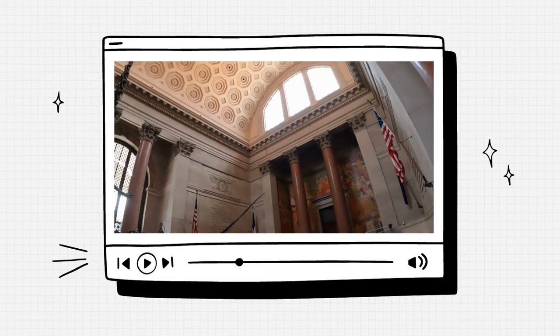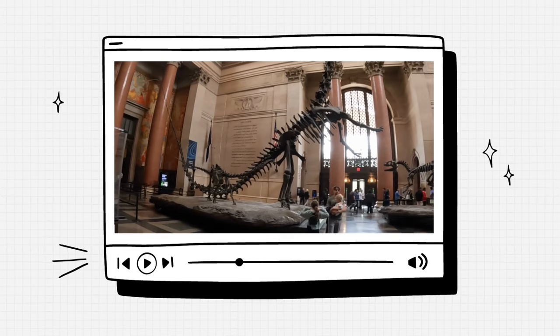They had these really huge fossils out in it, and I have video and photos that I'll put here for you guys. We only had about an hour before our first exhibit that we had a timed schedule for.